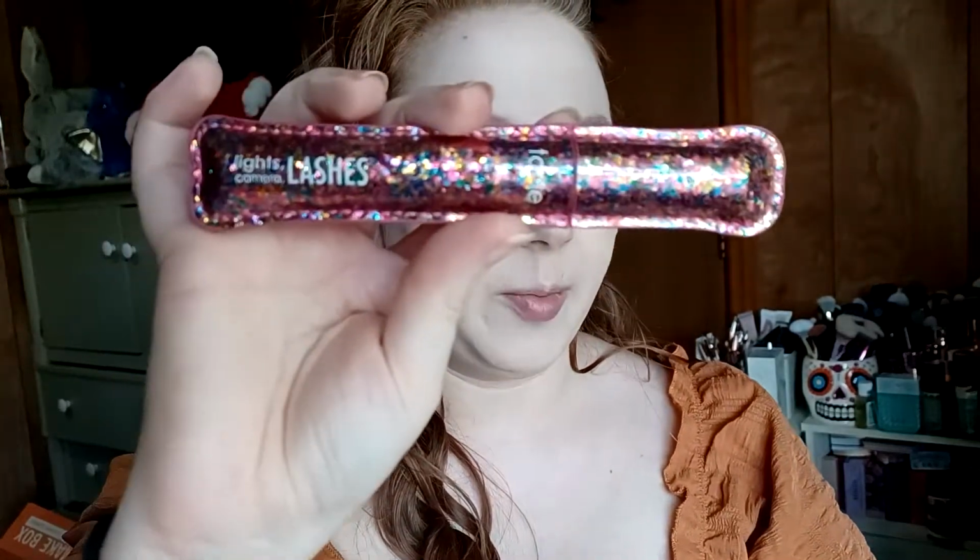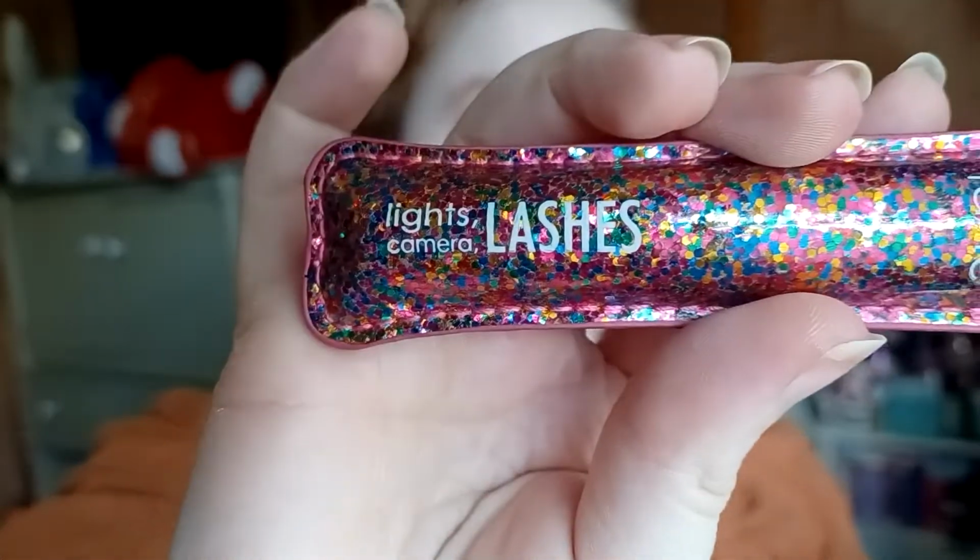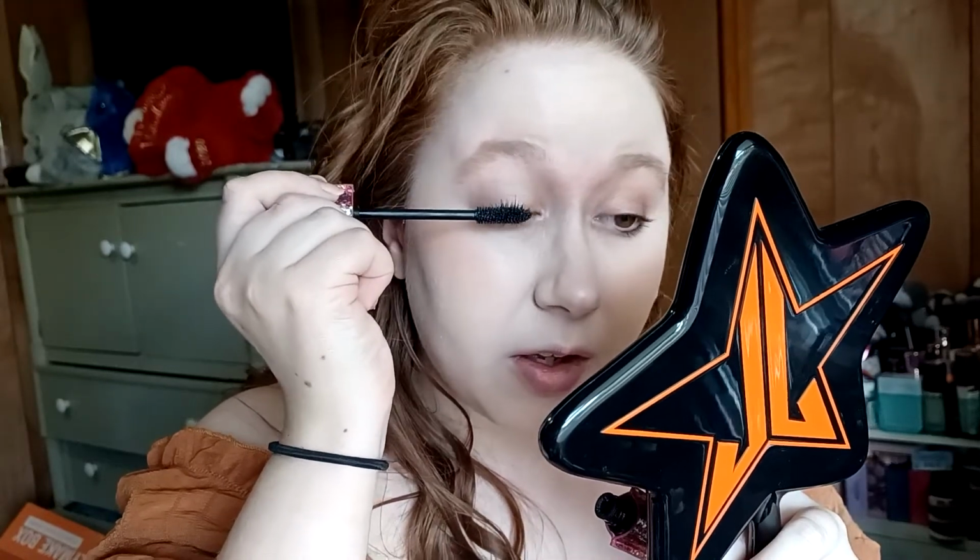And then we're going to put on the mascara. So I have Tarte Light Camera Lashes. It's different packaging, but it is the exact same mascara. You can tell on the body that that's what it says. So we're going to throw this onto my eyes. And apparently have no eyeshadow or highlighter, which makes me feel kind of weird, more than anything else. Like, that's what I wear on a daily basis. That and mascara. But I did not get a highlighter or an eyeshadow, so.